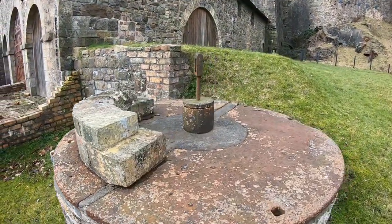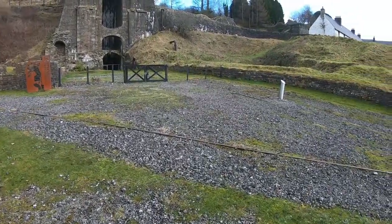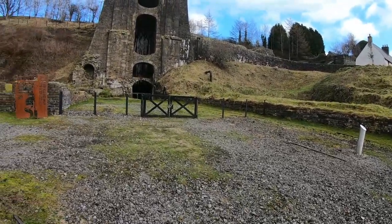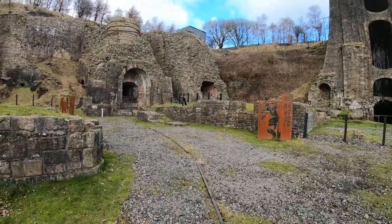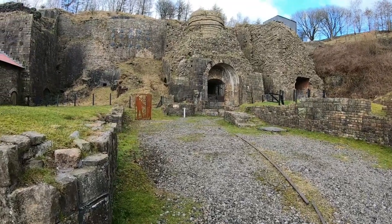Although it wasn't just the adults who suffered, children as young as 5 were put to work. And in 1842, government inspectors discovered that over 185 children under the age of 13 were working at the ironworks and its surrounding mines.